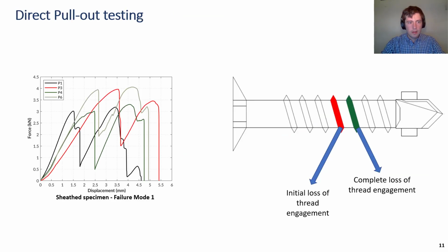Through our tests, we observed two failure modes. The first one was a result of the gradual loss of thread engagement due to localized damage of the thread, as shown on the sketch. In simple terms, failure mode 1 is a localized shear failure of the screw thread. Evidently, the capacity of the connection experiences a sudden drop due to the initial breaking of the thread, and then it picks up until it reaches its maximum capacity of about 4 kilonewtons and before breaking completely.